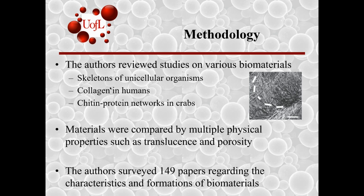So the methodology of the paper is a little different from typical research papers, as this paper was a literature review and not something that the authors researched themselves by performing experiments. But the models that they used were skeletons of unicellular organisms, collagen in humans, chitin protein networks in crabs, and then a few other. You can see in the picture to the right is just a microscopic image of collagen found in humans. And the materials were compared by multiple physical properties, such as translucence and porosity.